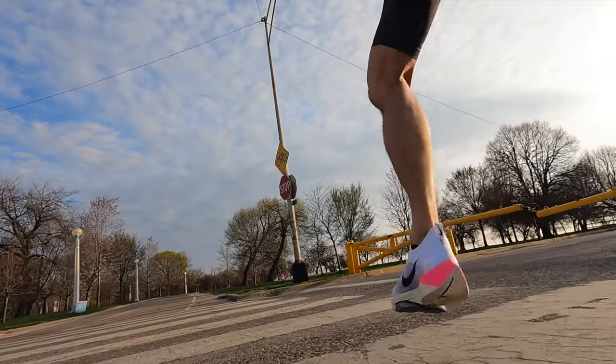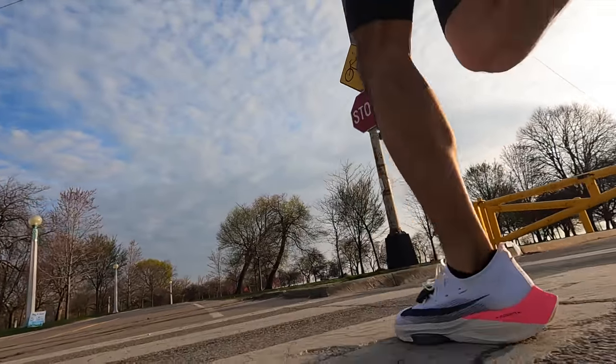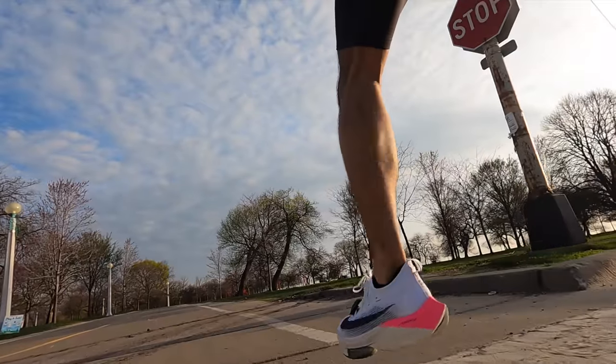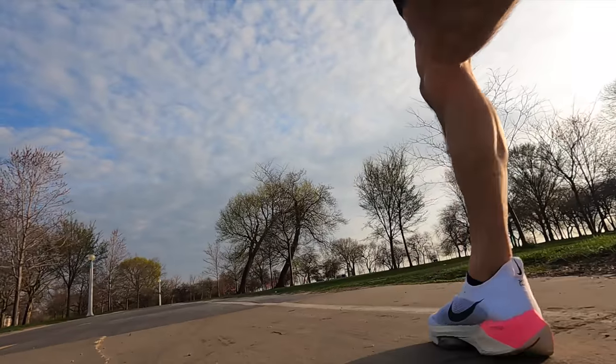It compresses and comes back very quickly with a high level of efficiency, or at least what feels like a high level of efficiency on my foot. And there's just so much of it in the heel that's going to give your foot a lot of protection from the impact and the repeat impact from all those foot strikes over the course of a marathon.